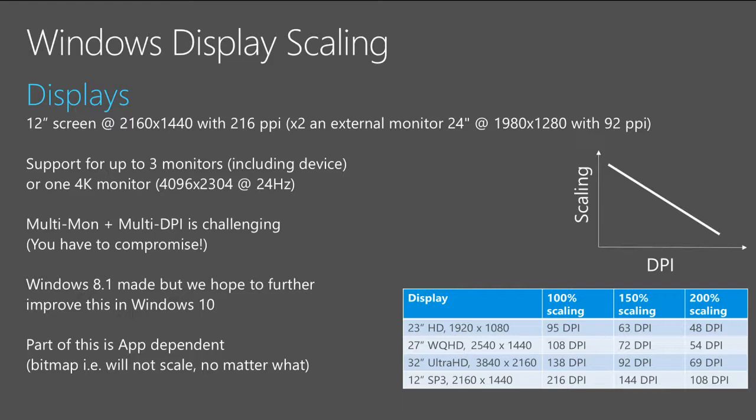Another common issue, and this was obviously quite evident in the Surface device because it has a huge resolution and also a huge DPI. Like you see there, it's 216 ppi, which is by default double that of a normal 24-inch, 1080p monitor.